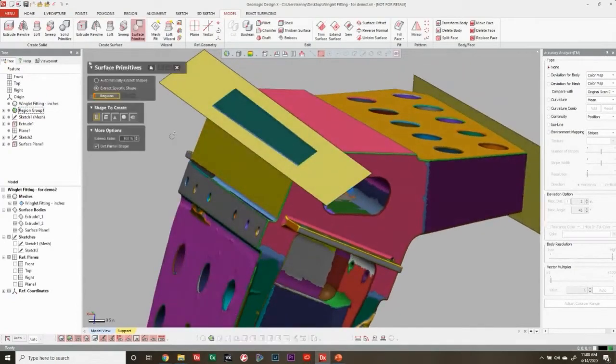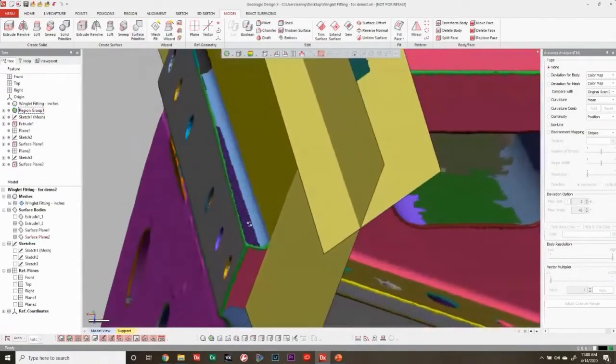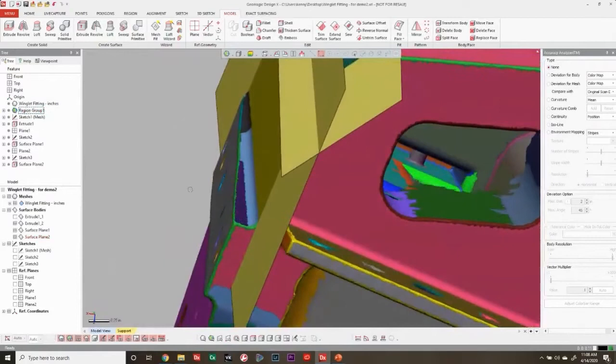For all the users who currently have this software, Control Spacebar is a shortcut for bringing back the last tool. I'm going to use that, hit Control Spacebar, and it brings back up my surface primitives, and I can choose my surface. So we'll do one more here. I've got this plane.